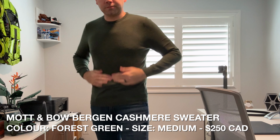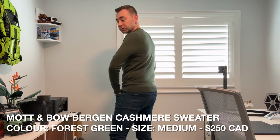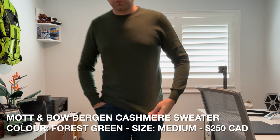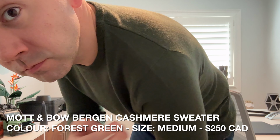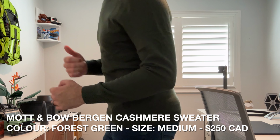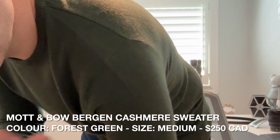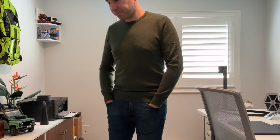Next, let's look at some of Mott and Bo's cashmere pieces. This is the Bergen sweater in size medium, as I usually wear, in forest green. This is a fantastic color for fall and winter. This is a great piece for layering, and the color is excellent for fall and winter vibes. Like with all of Mott and Bo's products, it fits very nicely. I will note that the cashmere products are maybe a little bit thin, so I typically wear these products with an undershirt just to make sure that there is no nipples or anything popping through that you might not want to have visible.